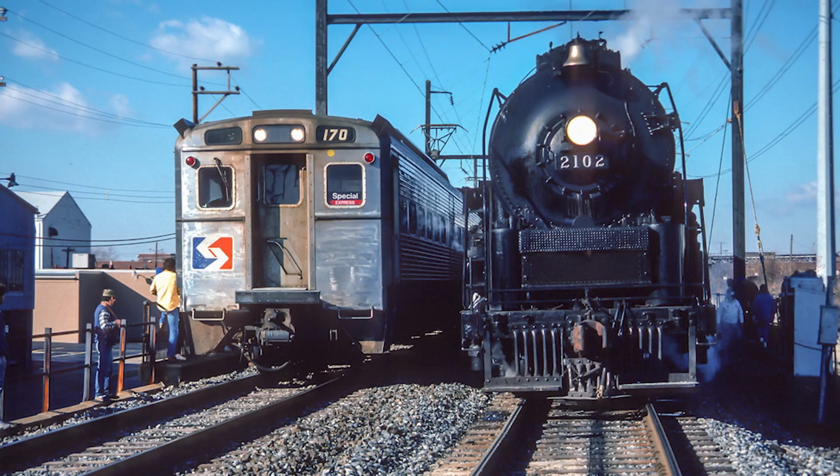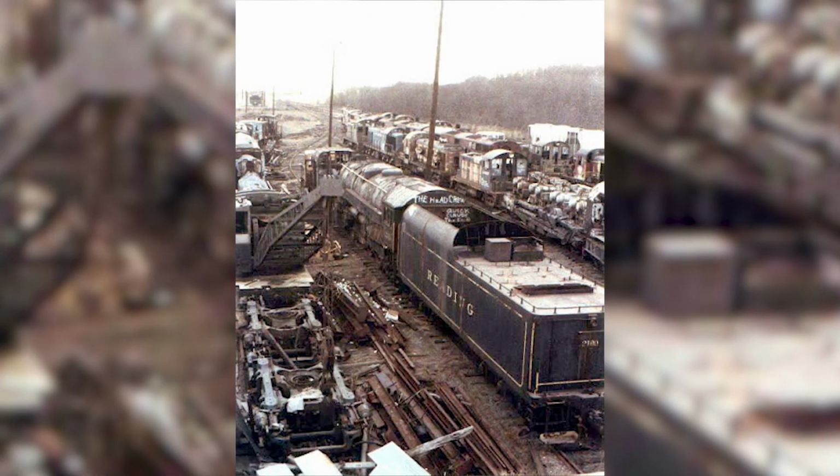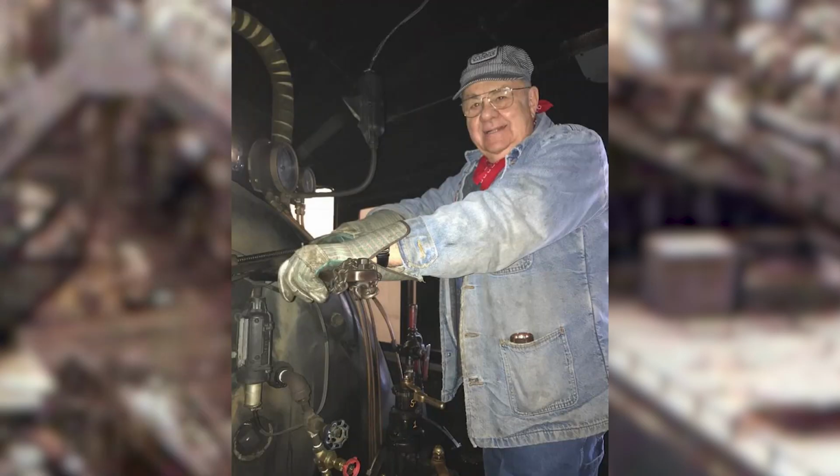Following the 1973 operating season, the 2102 was sold yet again, this time to the Allegheny Railroad. Immediately following this purchase, the 2102 would go down for a multi-year overhaul. While the 2102 was down for overhaul, locomotives 2100 and 2101 were saved from the scrapyard by none other than Ross Rowland and the High Iron Company.